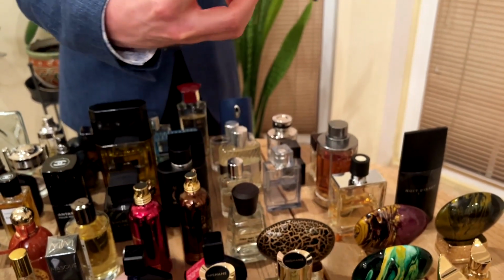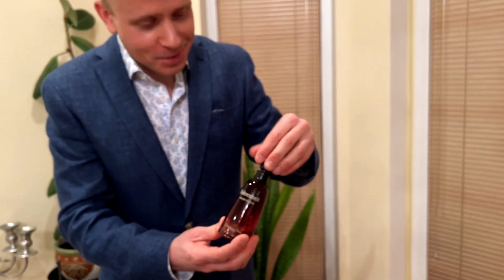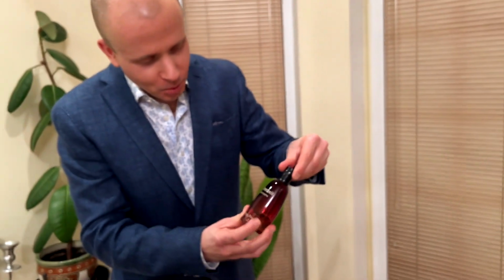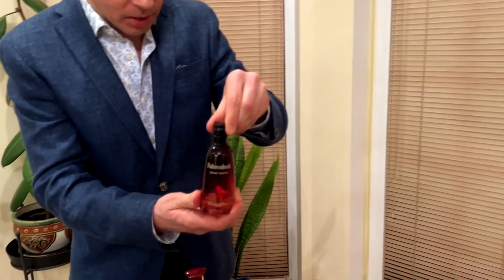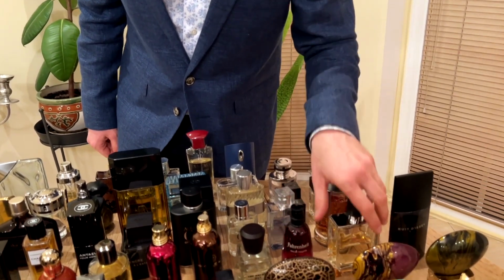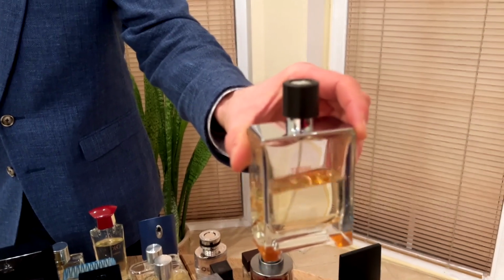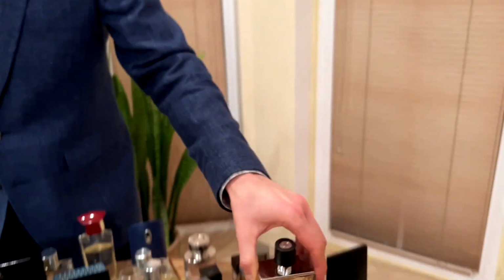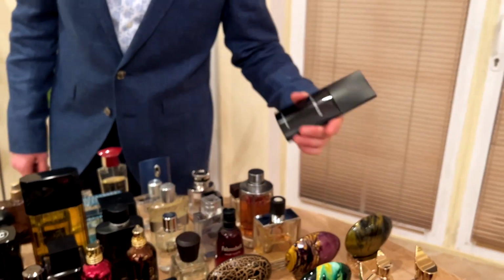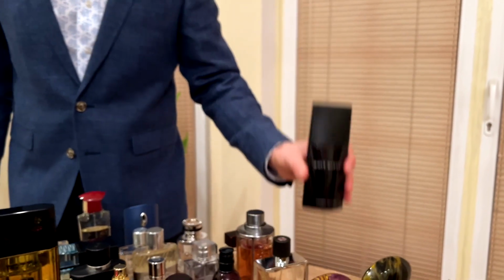This fragrance is about 30 years old, and it smells amazing, mind blowing. One of the best fragrances in my collection. Vintage. The next one is Terre d'Hermès from Hermès. Wore it a lot. The next one is from Issey Miyake, New Ide Issey.